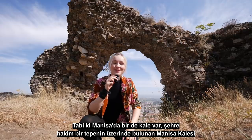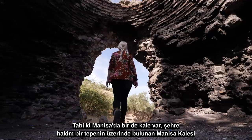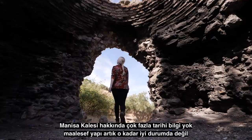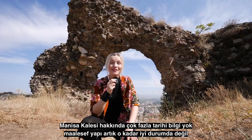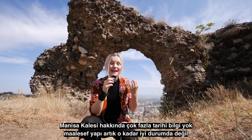Of course, there's also a castle in Manisa, the Manisa Kalesi, which is on top of a hill overlooking the city. There is not so much historical information about the Manisa Kalesi. Unfortunately, the structure is not remained that well anymore.